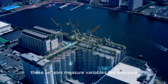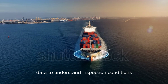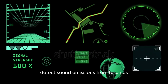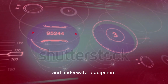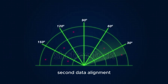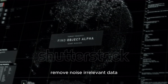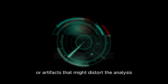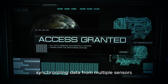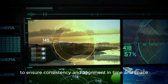These sensors measure variables like pressure, temperature, and water current, providing contextual data to understand inspection conditions. Finally, acoustic sensors detect sound emissions from turbines and underwater equipment, potentially identifying mechanical issues. Second, data alignment. Before the AI can analyze the data, remove noise, irrelevant data, or artifacts that might distort the analysis. Synchronizing data from multiple sensors to ensure consistency and alignment in time and space.